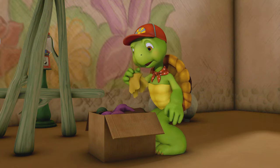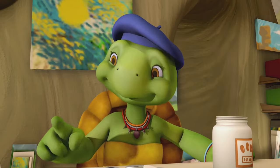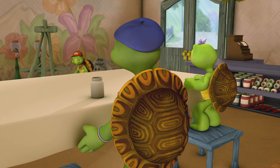Hmm. Okay. What are these for, Auntie? My fuzzy fabric scraps. Someday they are gonna come in handy. I just haven't figured out what to make with them yet. Put them over there, Franklin, and then our spring cleaning will be done. Okay.